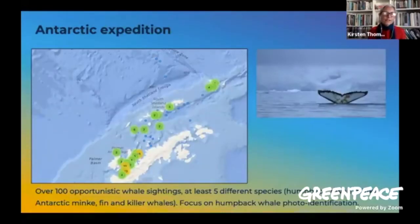Throughout our expedition to Antarctica, we were also opportunistically recording all the different whale and dolphin sightings throughout our whole trip. We managed to collect more than 100 opportunistic whale sightings from 5 different species. We placed a focus on humpback whale photo ID, because it was something that we could relatively easily do. And we had a fantastic team on board the ship that were able to do this from the ribs.